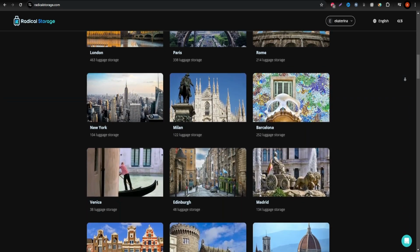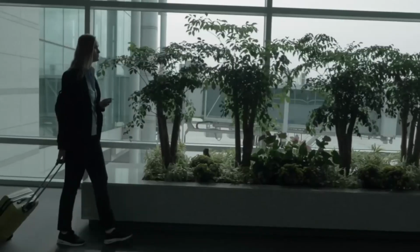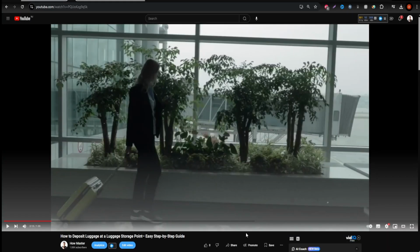storage points in Bologna. Radical Storage partners with local businesses such as hotels, shops, and cafes, giving you peace of mind that your luggage is safe and fully insured.